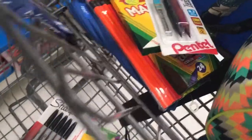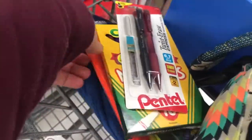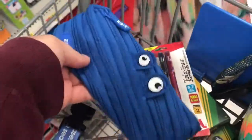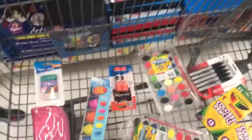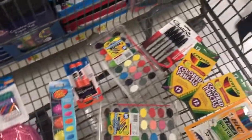I'm just trying to think of things that maybe they would never really like. Ooh, that's cool, it comes with... And then Elliot picked out these neon pencils and this super cute little pencil case. And I'm thinking about maybe a couple of small little coloring books along with just blank sketch pads. So we're trying to find that.